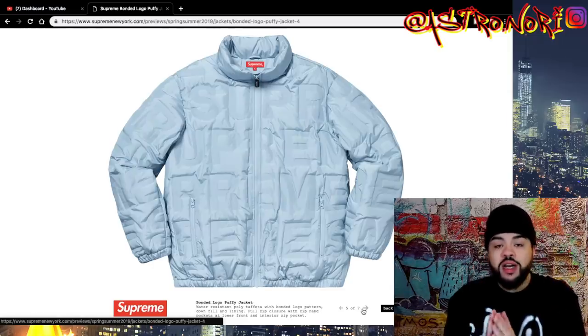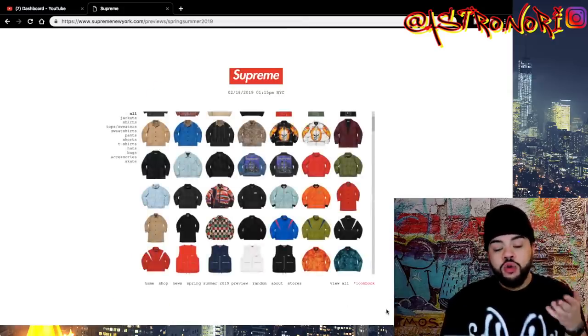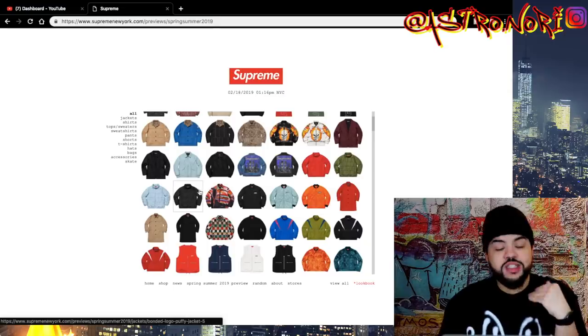Like, if the feathers start coming out this jacket, you probably will fly away. So go ahead and get this if you're trying to fly like an eagle. That was so corny. I'm sorry, for real. Just disregard what I just said.